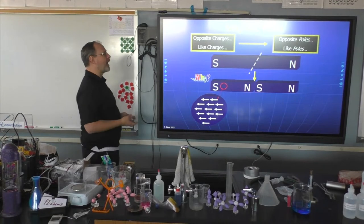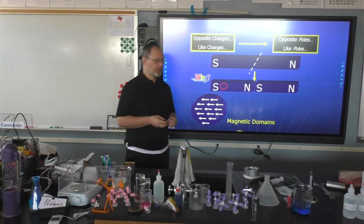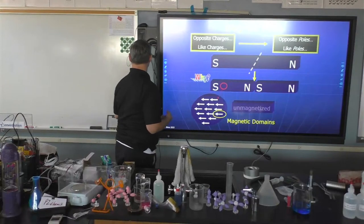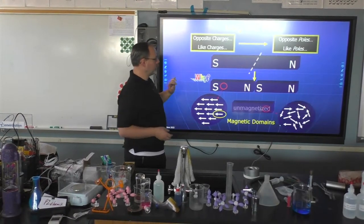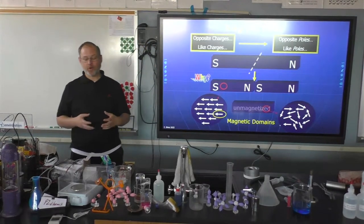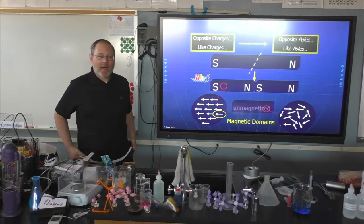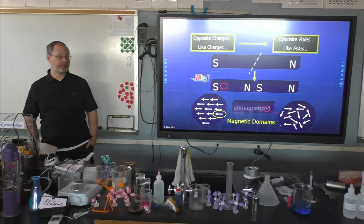Domains are piles or bunches of atoms. In magnetic material, the domains are aligned. They're lined up. In unmagnetized material, the domains are random. And again, domains are just bunches of atoms. And not all material has what we call permanent magnet ability, or ferromagnetism.